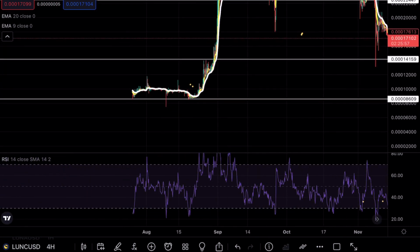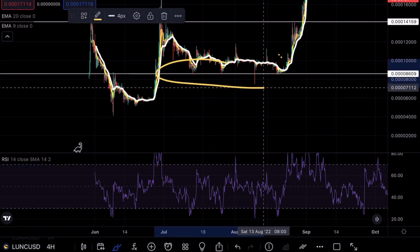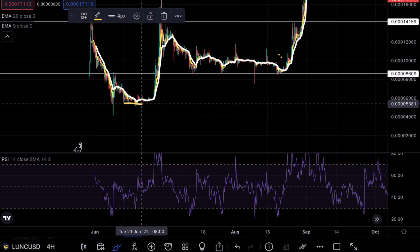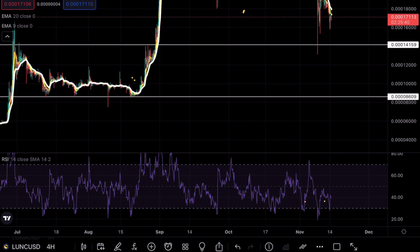The reason this 86 mark level is so important is because you can see on Luna Classic, we did hold the support level extremely well and had a nice continuation before that breakout opportunity. Of course, if the 86 level is broken, we can be looking for around the 54, but we'll decide that once the time comes. Right now, we're just going to look at the next support level.